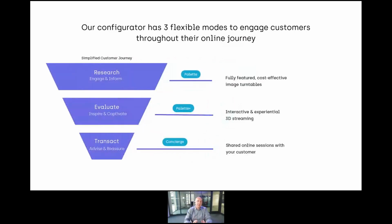So our configurator has been designed specifically to mirror these 3 stages with 3 flexible and adaptable modes. At the top is Palette. And what this is, is fundamentally generating billions and billions of image-based turntables. So it's a low-cost solution for customers to be engaged across the world without spending a tremendous amount of money.